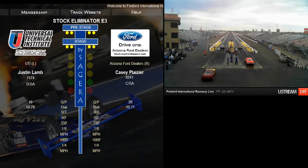Remember, we're back to full tree, we're back to handicap. Justin's going to see the tree first, but not by much. No electronics in this class. You got to drive with your left foot.